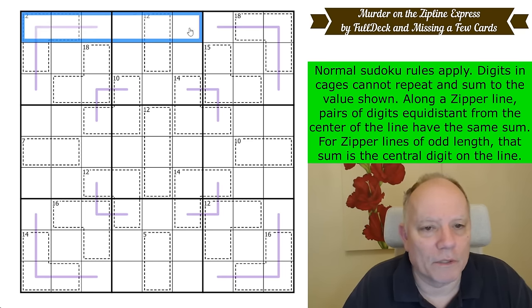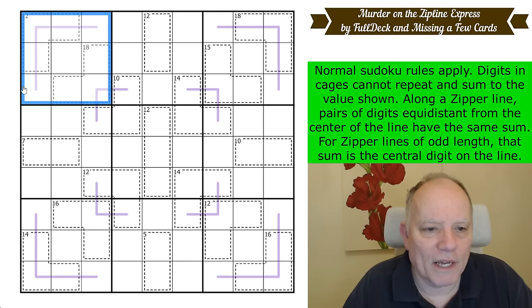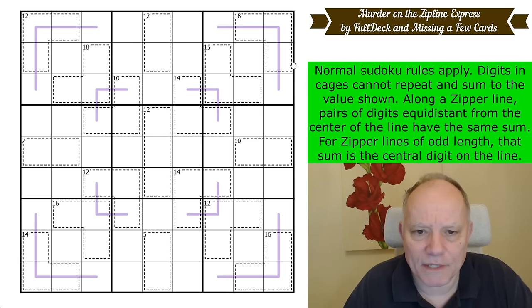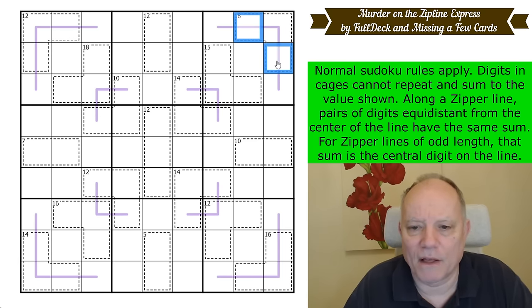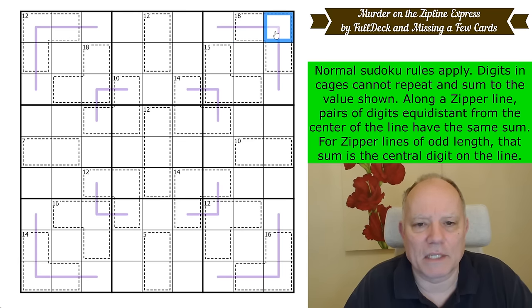So normal Sudoku rules apply: 1 to 9 in every row, every column, and every 3x3 box. Within a cage, digits cannot repeat and must sum to the value shown in the upper left corner. So those 3 digits add up to 10 and are all different. And then along a zipper line, pairs of digits equidistant from the center of the line have the same sum. So those 2 add up to the same as those 2. And for zipper lines of odd length, I think they all are in this puzzle actually, that sum is the central digit on the line. So those are the rules.